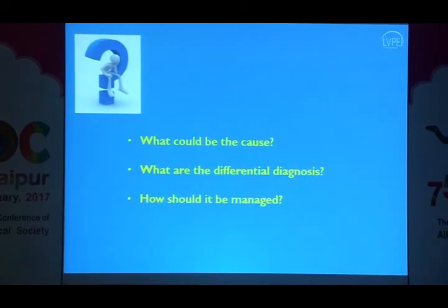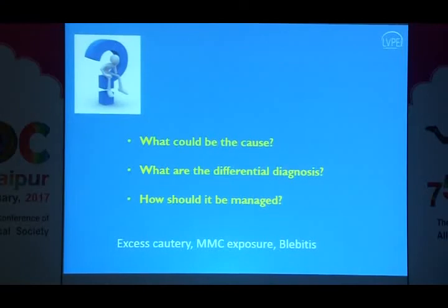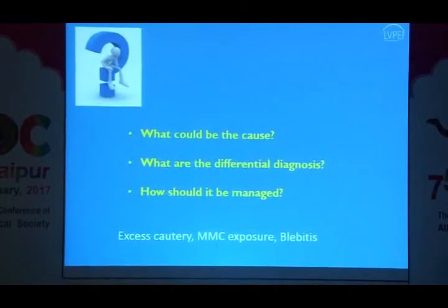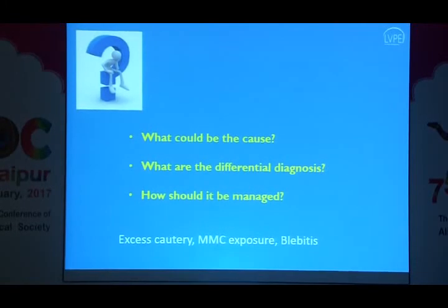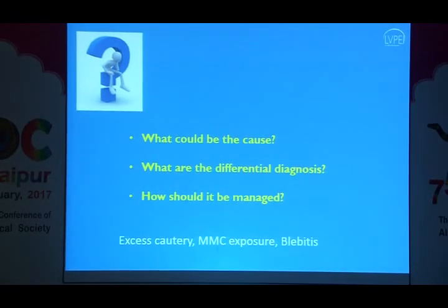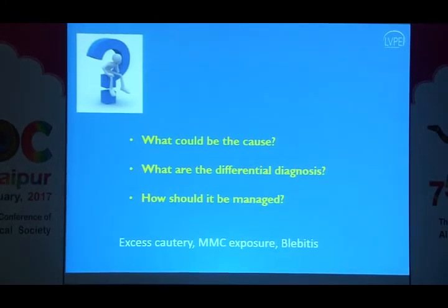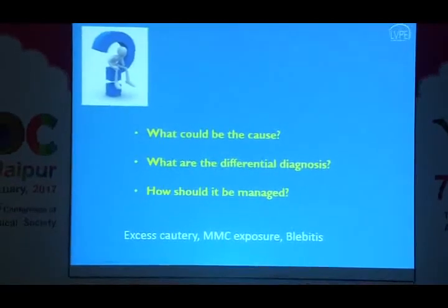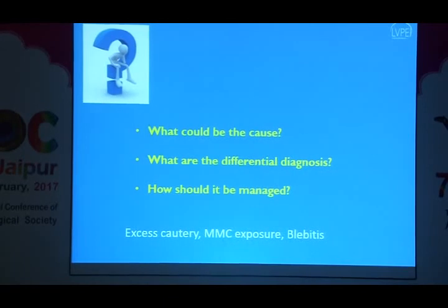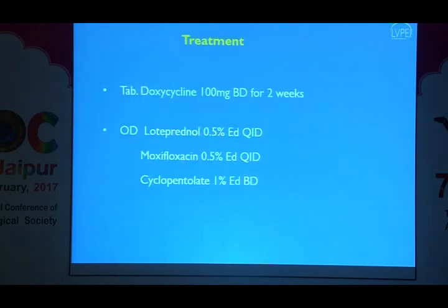So it could be an excess cautery that you have done to the conjunctival edge where you have not taken precautions to pull the conjunctiva away when you're doing the cautery, or you have applied mitomycin C but you have not made sure that the edges of the conjunctiva are not exposed to mitomycin. That means the edges of the conjunctiva should be pulled away from the mitomycin exposure. Otherwise, the edge itself can start having a necrosis and an ischemic bleb or blebitis. These are three things that we can think about.